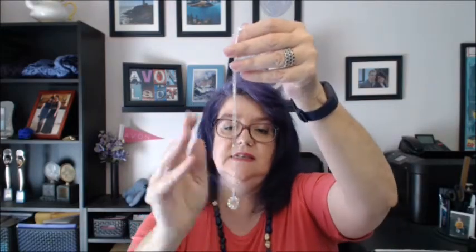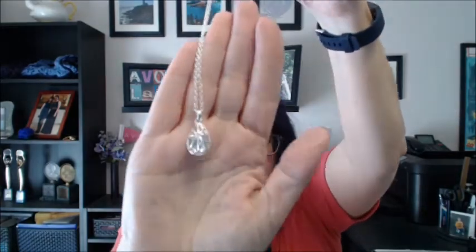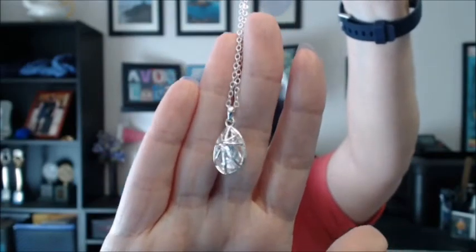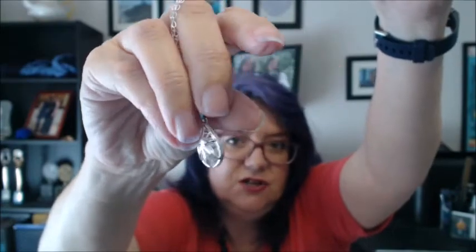And I love these. They're such a different look, such a different type of setting. So this is the cross, and this is in silver tone. And I want to make sure that I've got the front to you. There. So it's almost more of a starburst, and then it's got the clear stone in the center of the cage.